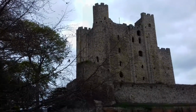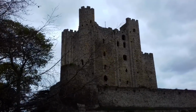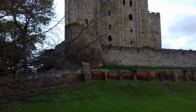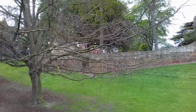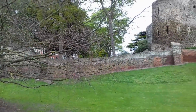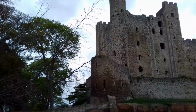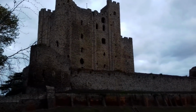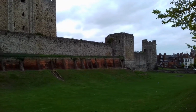When this strategy proved ineffective, the king ordered his soldiers to dig a tunnel under the keep's southern tower, the one nearest to us now. This tunnel was held up with wooden props, which were then burnt, bringing down a quarter of the entire keep. Despite this, the garrison did not surrender and had to be starved out of the ruins. Today, we can see how the round shape of the rebuilt tower makes it stand out from its square companions.